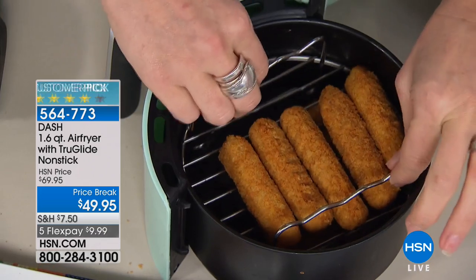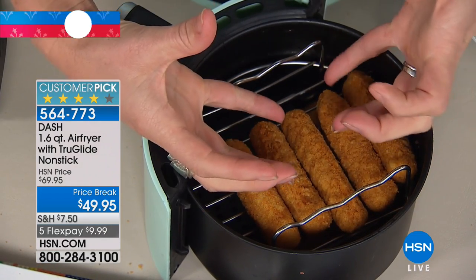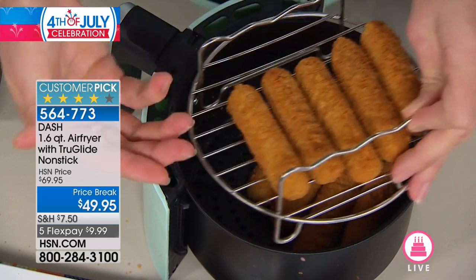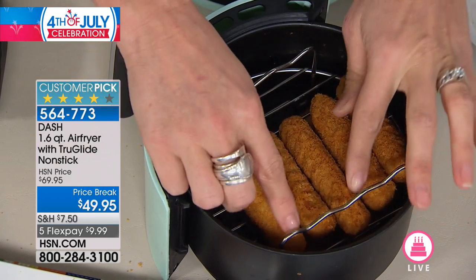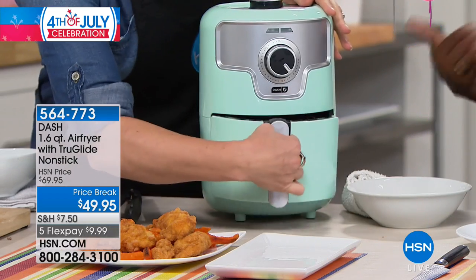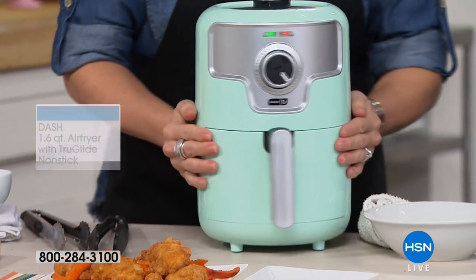That rack is available on hsn.com. If you want to add a little volume, you can. So you can see you could have just added these into the bottom, but lifting them up allows me to do a few more mozzarella sticks. I recommend that rack, especially if you have a family. It'll give you a little bit more capacity to cook at one time.